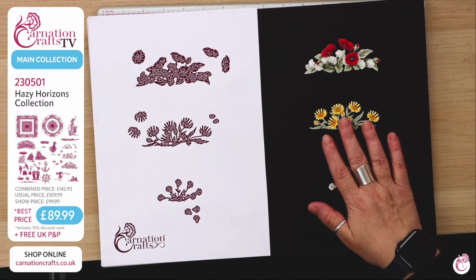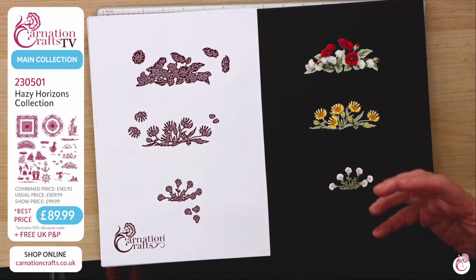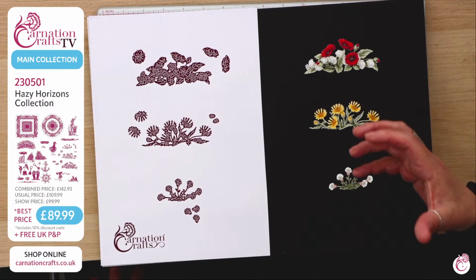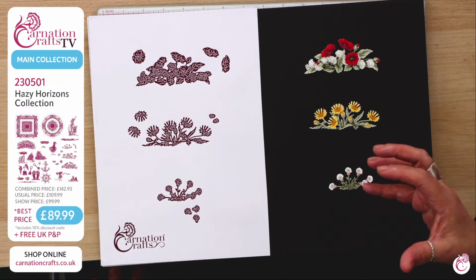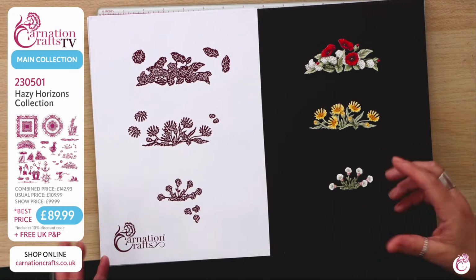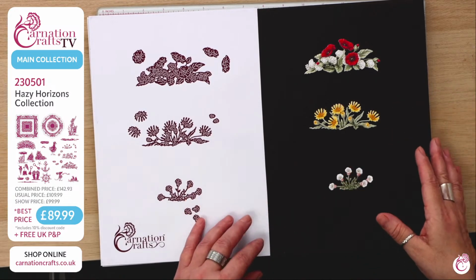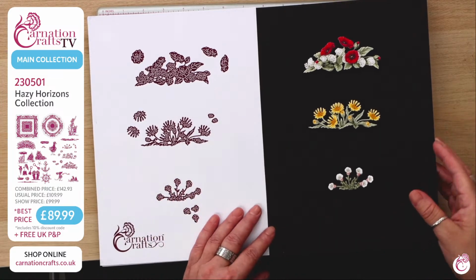Your gorgeous florals. Carnation wouldn't be Carnation if you didn't get some florals in your collection. And these are your beach ones. These are your June florals. Really pretty and really vivid, bright, gorgeous colours. So those yellows, those reds, they just make a really lovely pop. Really great shapes for doing your base cards, giving you grounding devices. Lots and lots of ways and useful sort of turns you can make with these.